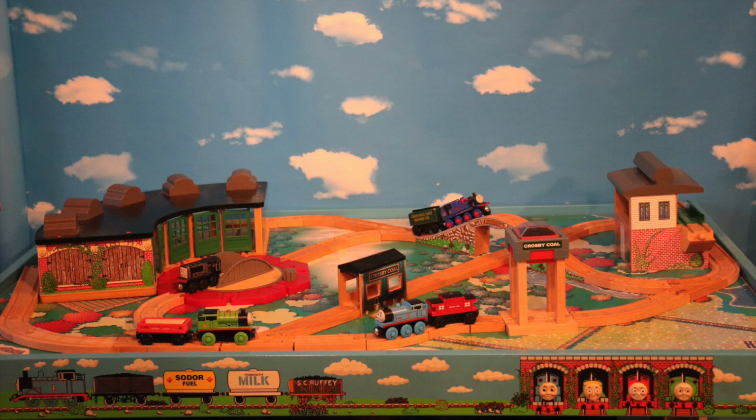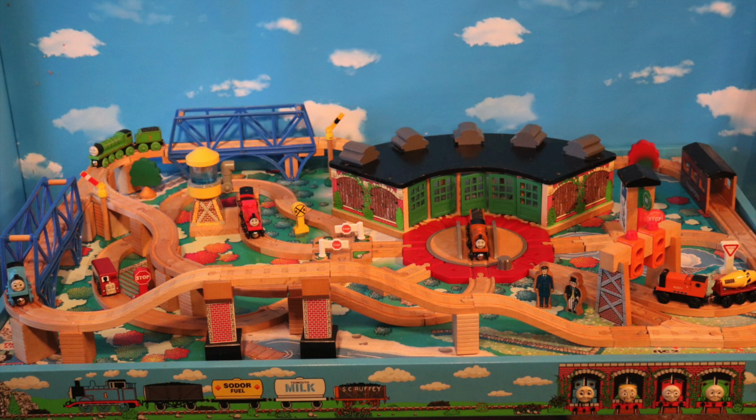I'm actually going to give the Ultimate Island of Sodor set a 9 out of 10. There's just not enough wrong with it. The reason I didn't give it a 10 out of 10 is I think the track layout could have been a bit better, but only by a little bit. And finally, the 2002 Roundhouse set, I'm going to give it 10 out of 10, because it's just perfect. And it's all you could ever ask for from Thomas Wooden Railway.